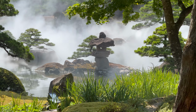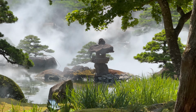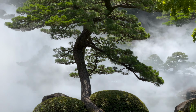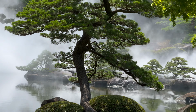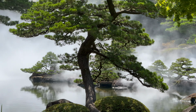Okay, so much for not talking. There's an event on at the minute where every now and again mist is sprayed throughout the garden to create a sort of sea of fog, as here. I assume it's supposed to invoke a feeling of coolness during the hot summer days. Whatever the reason, it certainly makes for some wonderful scenery.